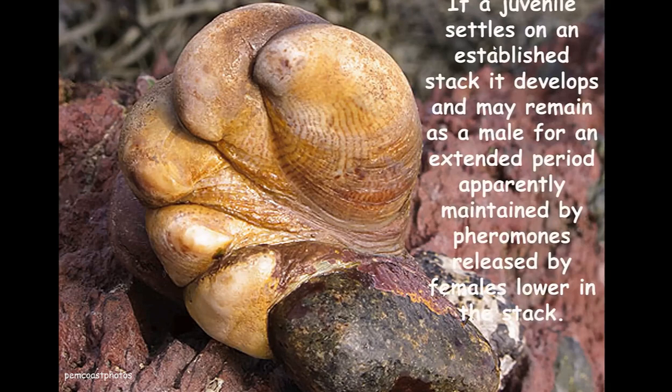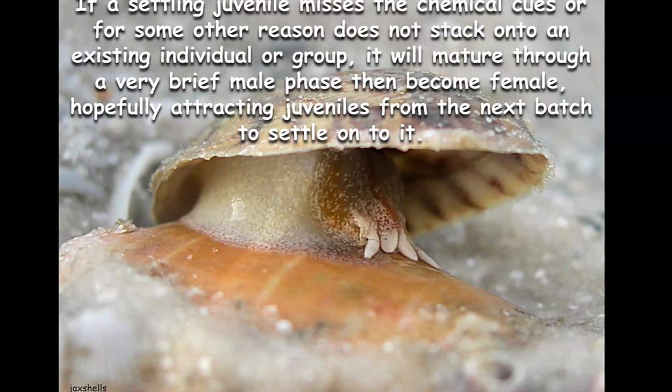If a juvenile, that's one floating around looking for someplace to go, lands on this stack, it develops and may remain as a male for an extended period, apparently maintained by pheromones released by females lower in the stack. So if one of these little guys that's floating around looking for someplace lands on the top, it becomes a male. If it misses and doesn't land on a stack, if it lands on a rock somewhere else, it changes from male to female. And it sits there waiting for the next available slipper shell to come and settle on top of it. And the one on top of it will remain a male.